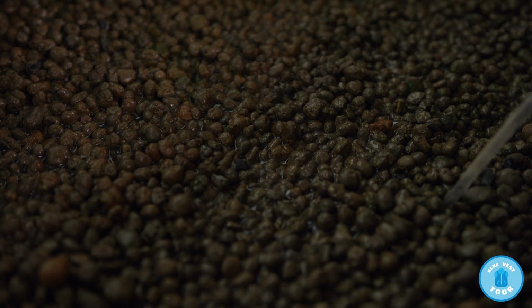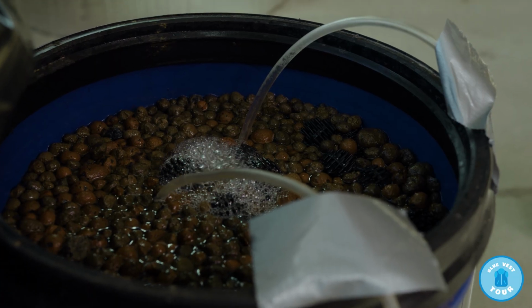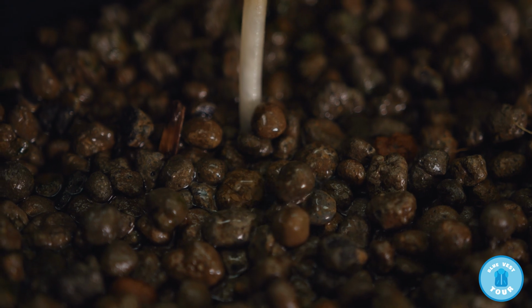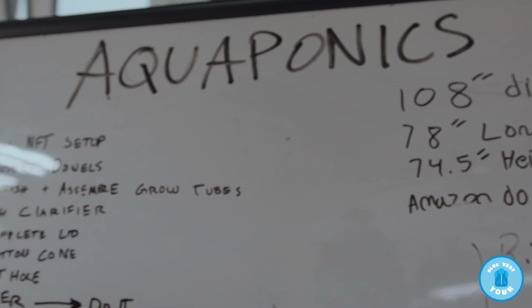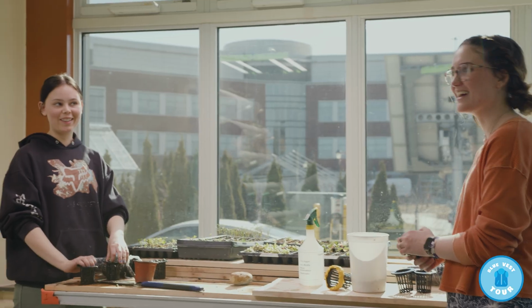So we've just been soaking them in water with ammonium to kind of kickstart microbe population growth, which basically converts ammonium to nitrate, which is safe for the fish. And how much input do you have in the building creating process versus what's already laid out for you? Like pretty much 99%. Yeah.